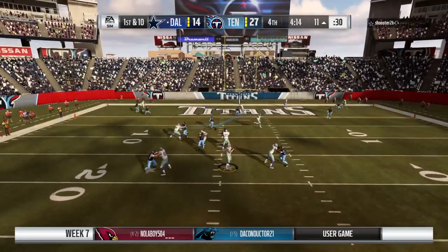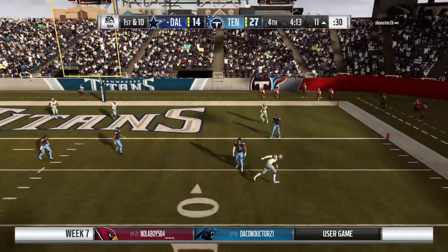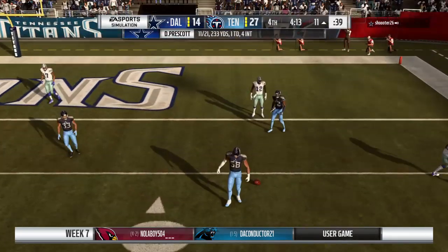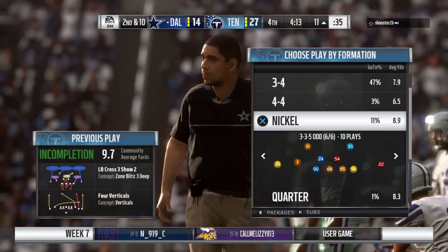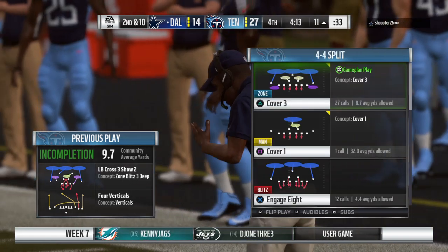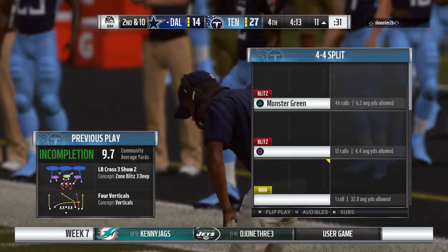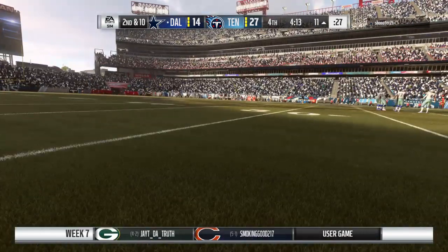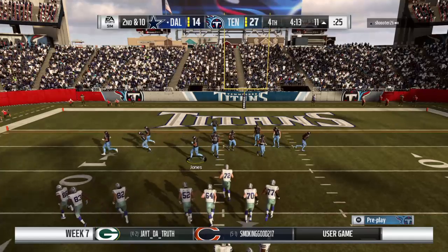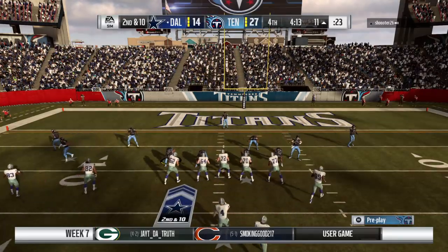Prescott, and nearly another interception. They've been around the ball all game. Brandon, at least there's one bright side to that incompletion. What's that? It wasn't an interception. Wow. You're a nice guy. That was kind of savage. But correct. No pick, just incomplete that time.